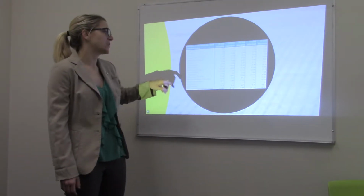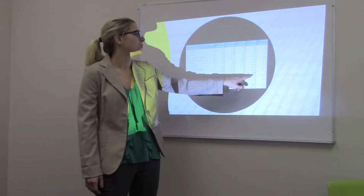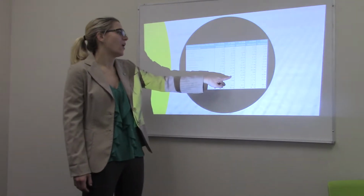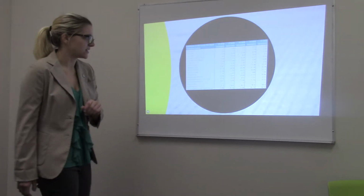Price earnings ratio, it decreased right here in 2013, but it's not too much of a concern because right here, you've got it up to 35.66, which is fantastic. That's up over 100% from the 2013 instance.